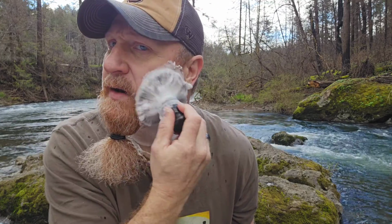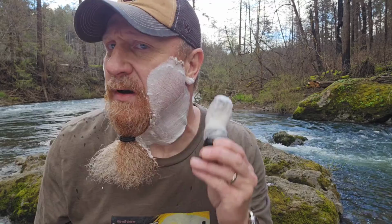So let's see if we can't do a little better, even though I feel like I'm off to a rough start with the rain and that truck driving by and distracting me. Not using a mirror today. I got you set up on a fallen tree.